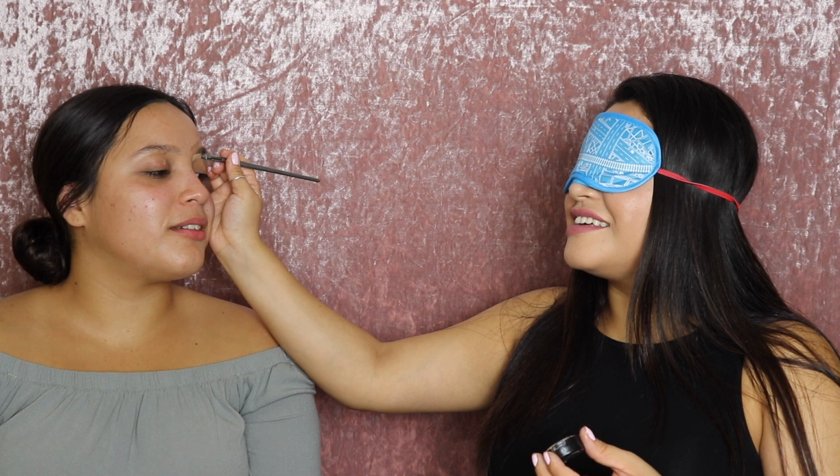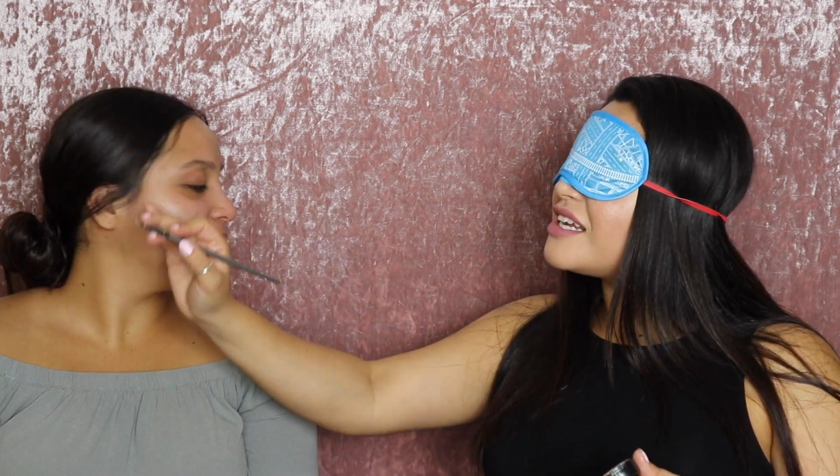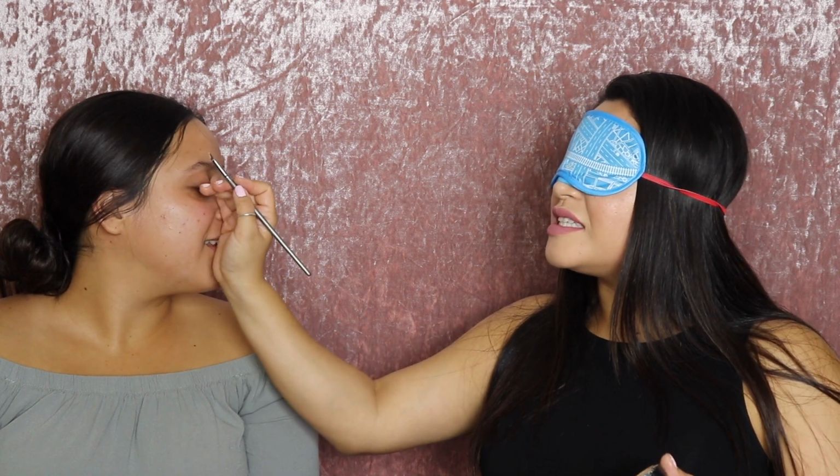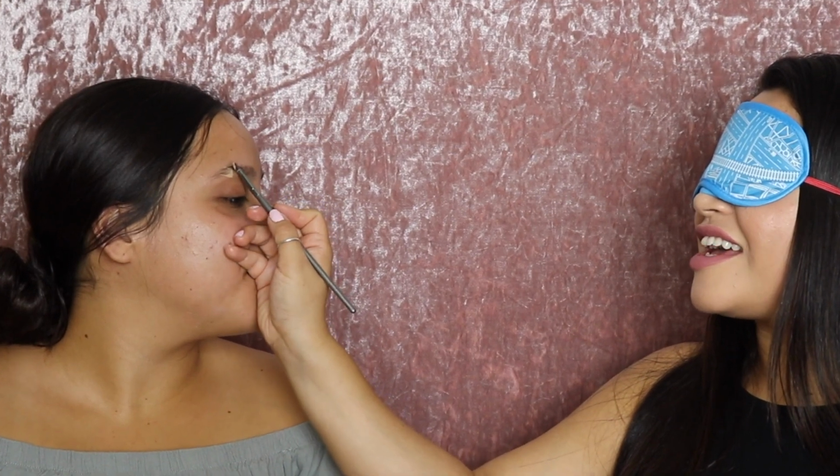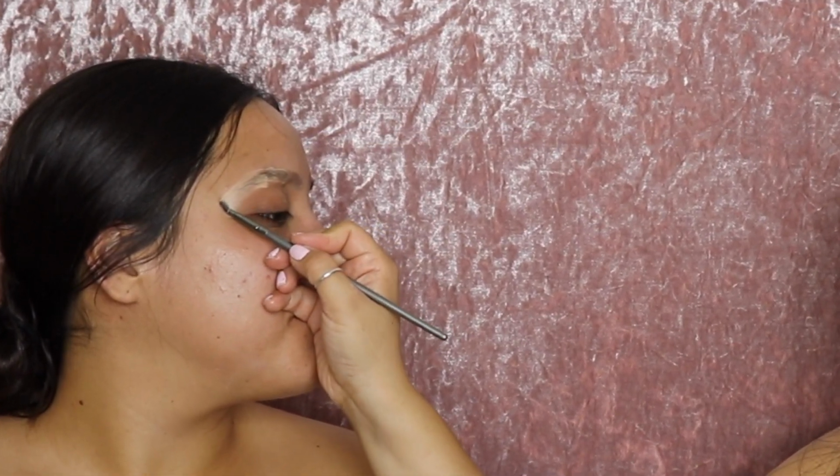Oh, that's pretty good, actually. Right there, right under the brow. We're gonna highlight the brow with some concealer. We're gonna clean it up. Yeah, I know that didn't come out nice. Girl, I'm really good with touch. I think this is the brush I use to set the base. It does look kind of dirty. What color is it? I can't tell you. I want to look so bad.